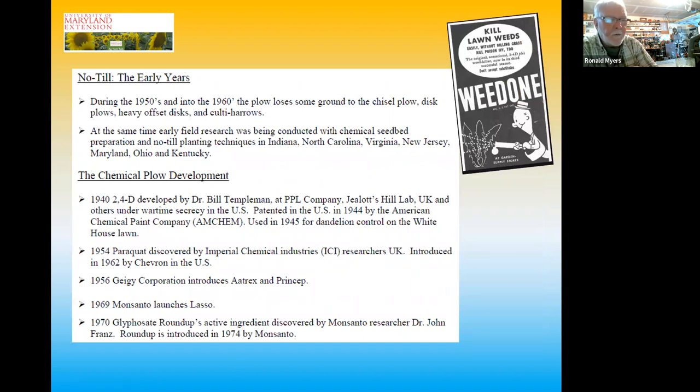Well, in the 50s and the 60s, the plow did lose ground to harrows and chisel plows, all kinds of different types of implements to reduce the depth of tillage, thereby reducing a lot of the erosion issues. But they still didn't have the chemicals that come along until about the mid-60s. And so we can kind of see the early chemical plow development there. 2,4-D coming onto the marketplace, 54 paraquat, although it wasn't introduced in the U.S. until 1962 by the Chevron Corporation. Geigy Corporation gave us Atrex and Princep. 1969, we got Lasso from Monsanto. And it wasn't until 74 that we got 2,4-D. So we were using paraquat, Atrex, Princep, and Lasso, and getting really good corn no-till production by the end of the 60s.